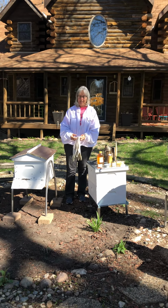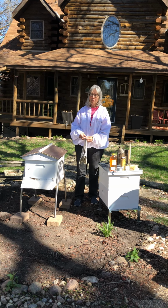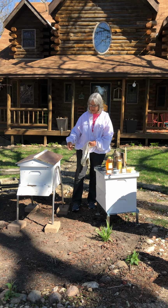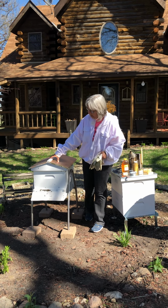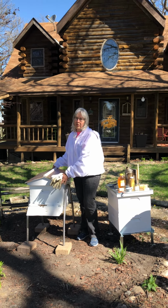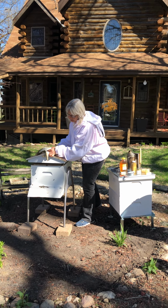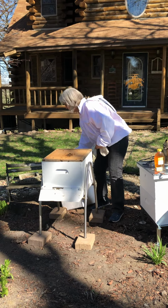Good morning. This is a beautiful bee day here today. Bees are out working. They probably won't even know we're around here today. So this is our beehive, and this is actually a working hive here today. Inside our beehive is a colony of bees, and I'm just gonna show you a few things inside here.